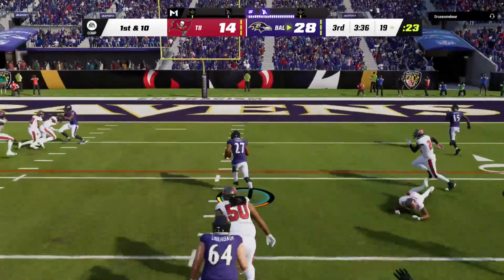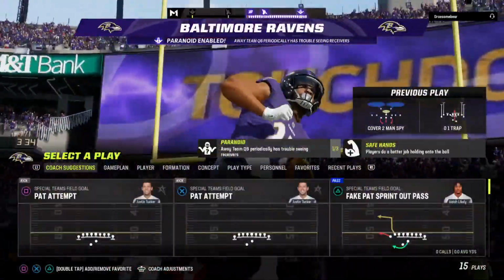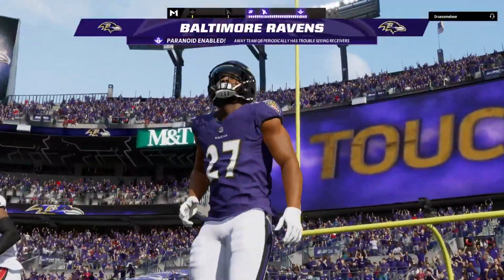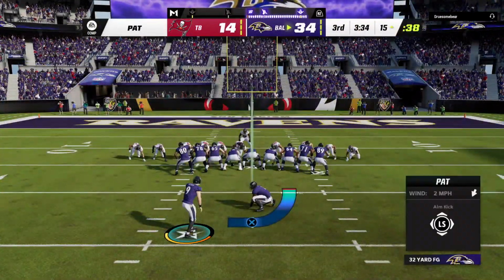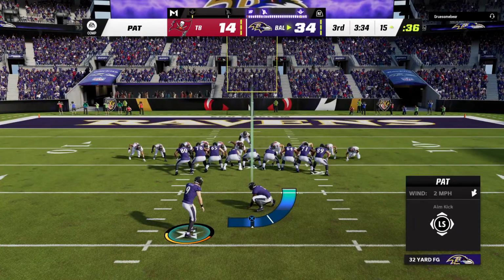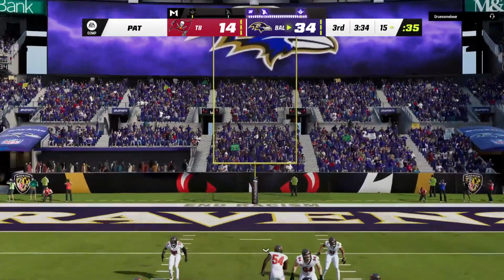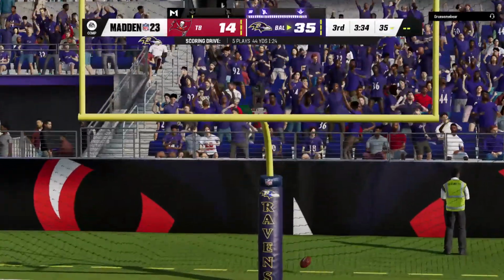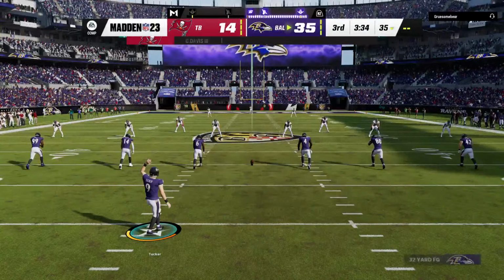A shotgun snap and a give to Dobbins. And he'll take it into the end zone for a Ravens touchdown. J.K. Dobbins scampering home from 19 yards out as his guys have opened up a very comfortable lead. Tucker able to connect on the extra point, and the lead now to 3 touchdowns at 21.